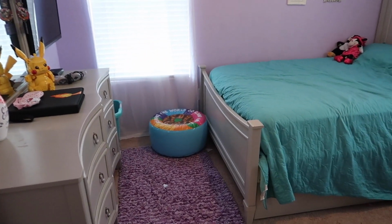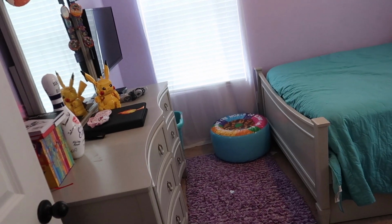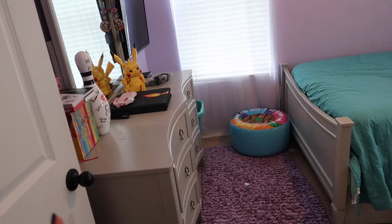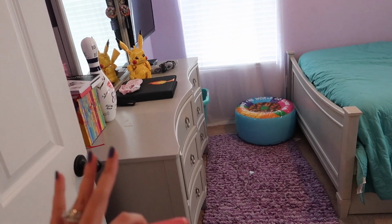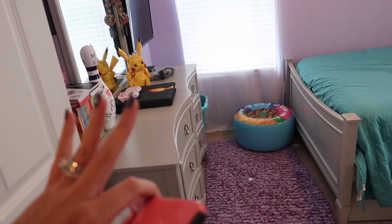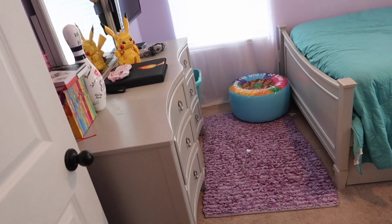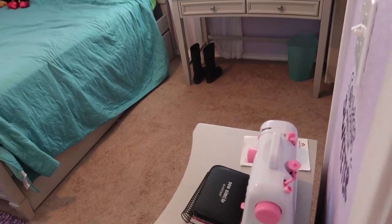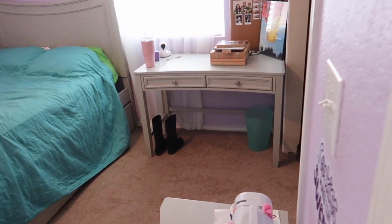Oh my gosh, she had so much stuff. It looked pretty good, but stuff was everywhere. So we went through everything. I'm sure Maddie's is going to be the worst. She downsized whatever she wanted to get rid of. That's one thing about their rooms: I don't control what they keep. We just control where it goes. There needs to be a home for it, stuff like that.